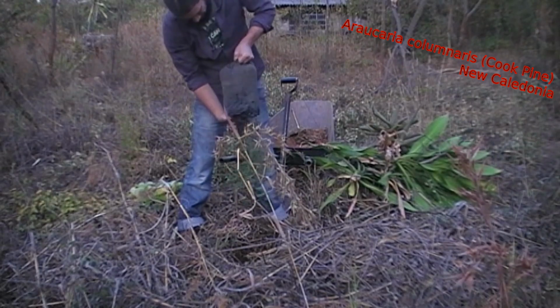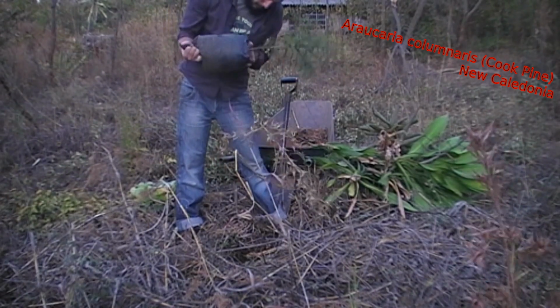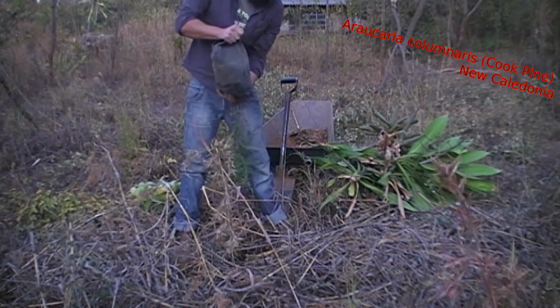It's very closely related. It's also not a pine. It's also not from Cook Island, just as a Norfolk pine is not from Norfolk, but Norfolk Island. This is not from Cook Island, but New Caledonia, which is a fascinating place that deserves to be talked about an awful lot, probably more than somewhere like the Galapagos in the Pacific.